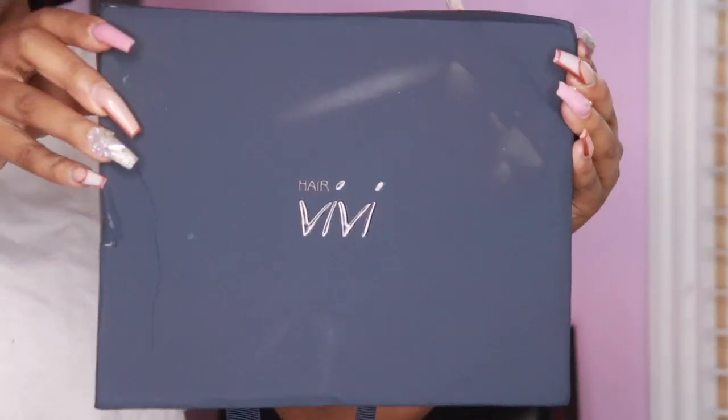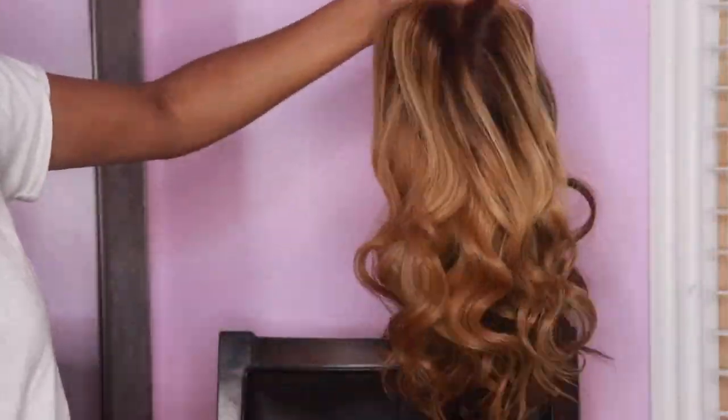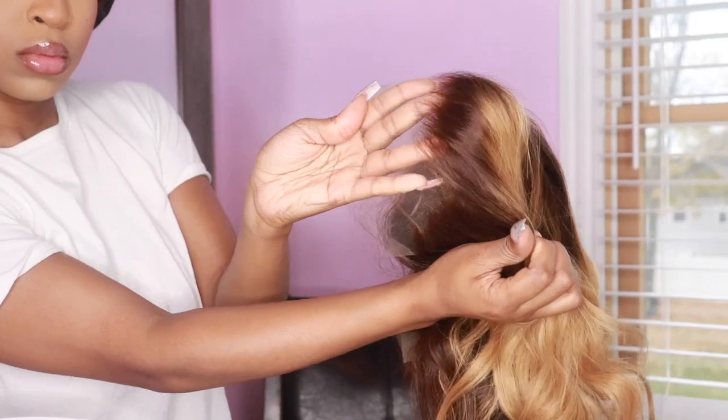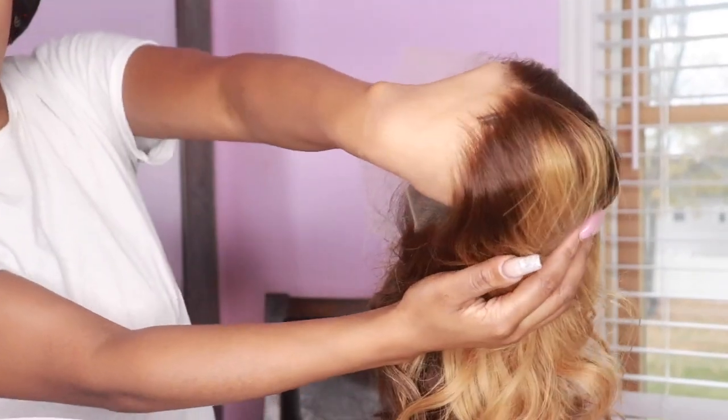Today I'm going to be working with Hairvivi here, and they sent me, I believe, a 16-inch wig. The wig literally came like this out the box. Like, they bleached it, they plucked it, they dyed it, they curled it. And y'all know curling is one of my favorite things to do. But it literally came like this, and it matches my skin tone completely.